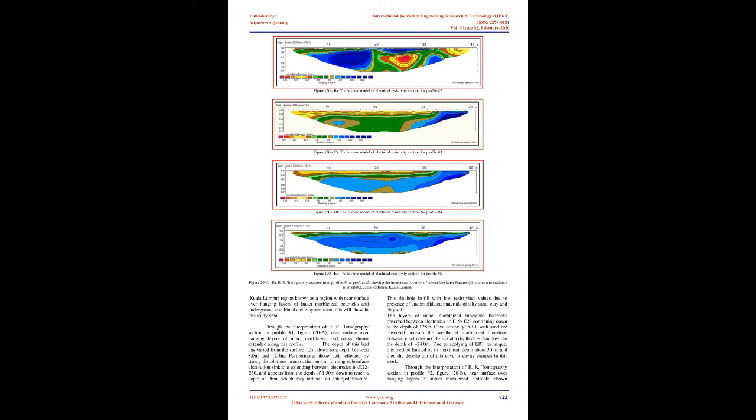8.1 Analysis and interpretation of resistivity profiles data in Site Number 1, Tasik University Malaya. Figure 19, A to D, the inverse model of electrical resistivity section from profile number 1 to profile number 4, viewing the interpreted location of shallow karst features, sinkholes and cavities, in Site Number 1, Tasik University Malaya.